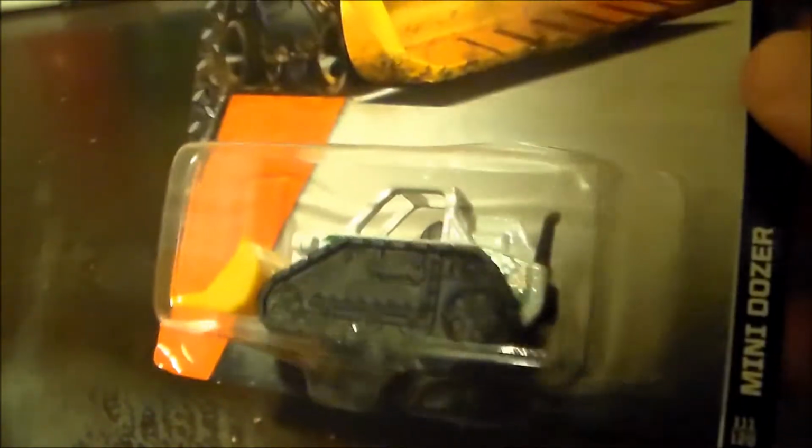Jessica picked out this one, a little mini dozer. She likes it because it's teeny, and she likes teeny things. Cars and small baby animals and all kinds of stuff like that. So that's pretty cool. She likes that a lot.